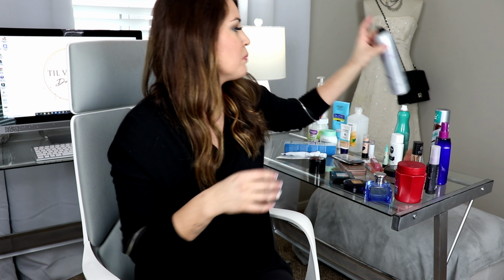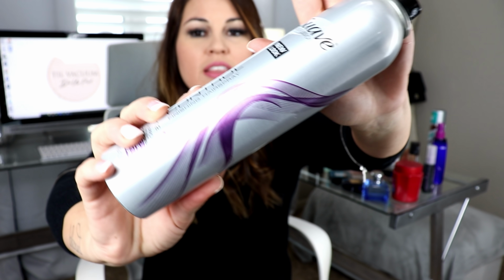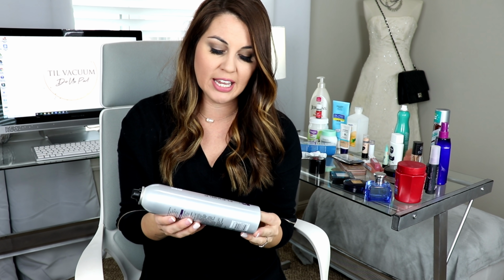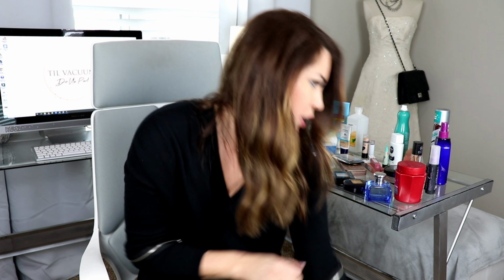As far as hairspray goes, I love this. It's just Suave. Since I do curls, I don't want something really tight or hard or crispy, and so this is just like a finishing spray. It's very flexible. I can run my fingers through my hair still, so I really love that product.